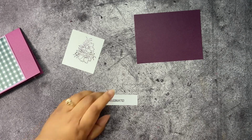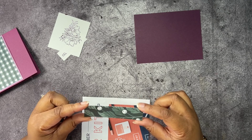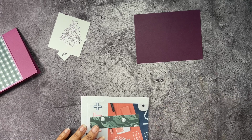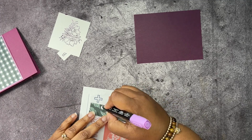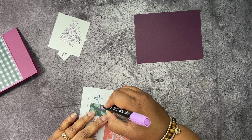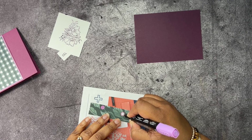Next up, we're going to do some coloring, so I need some scrap paper. So we have a piece of our designer series paper here. The designer series paper is 1 by 4, and we need 2 of these. I'm going to be coloring the berries on here with the Dark Fresh Freesia Stampin' Blend. So I'm just going to color these really quickly. I love coloring, especially with these Stampin' Blends.